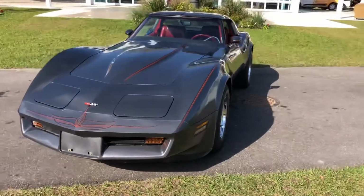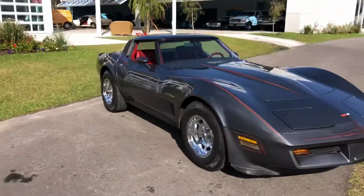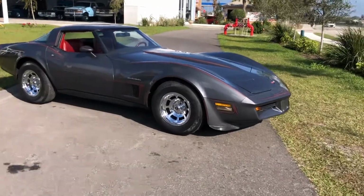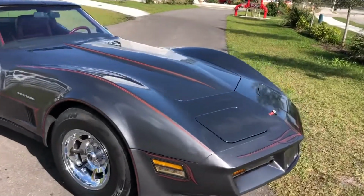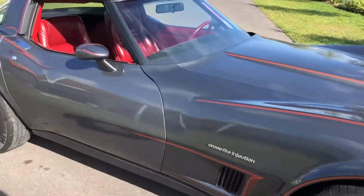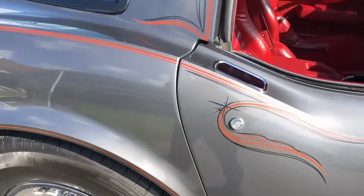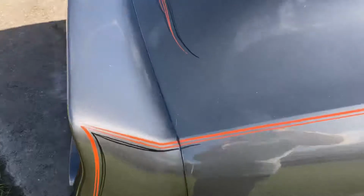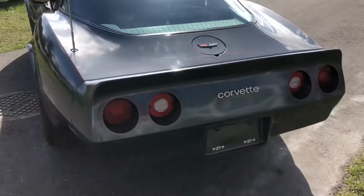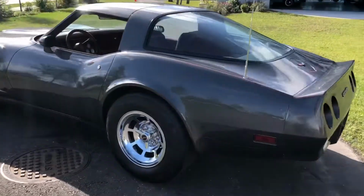Today I have for you a 1982 Chevrolet Corvette. This thing is one of my favorite Corvettes I think we have. So beautiful with that charcoal gray and red pinstripe design with that red interior. You can see all the awesome precision pinstriping, just beautiful. And those two colors, the gray and the red, just work so nicely together.